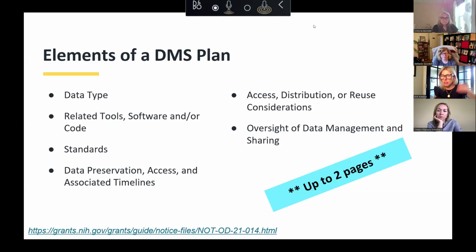So the management plan that goes into your proposal has things like, what kind of data are you collecting? Is it survey? Is it electronic record? Is it from a wearable? What tools and software are you using to do it?